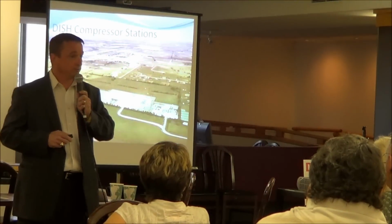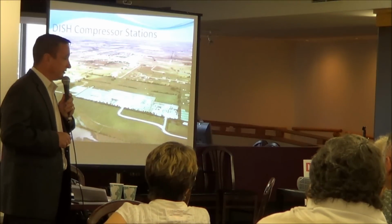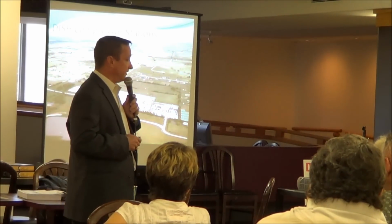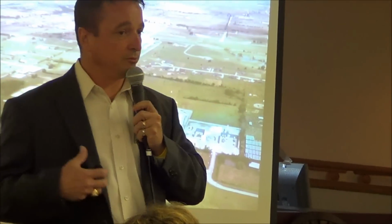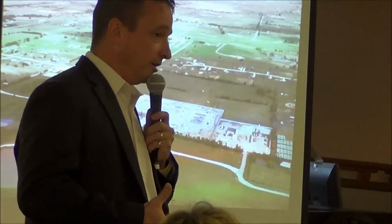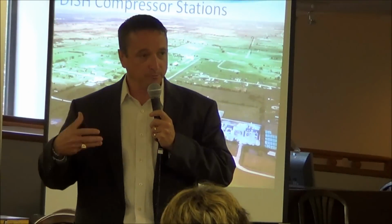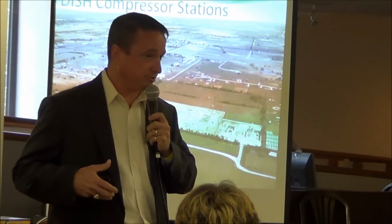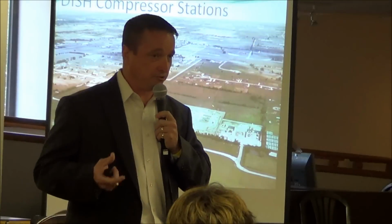Here's an aerial photo, a little bit closer, of the compression facility, the treating facility. Now in Texas, we can permit the actual drilling of the well. The well sites can be permitted by the town. So we can put in additional limitations. Can't stop it, but we can put in additional limitations.